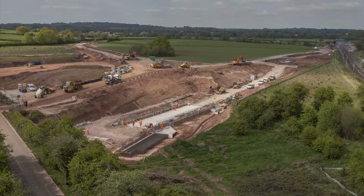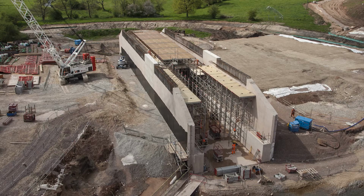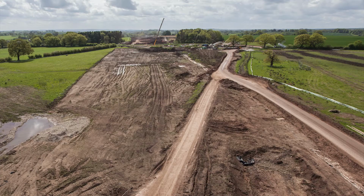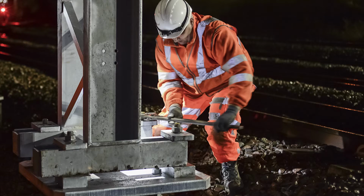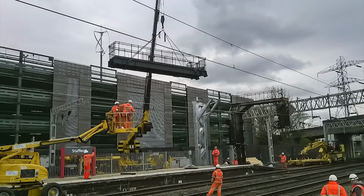VolkerRail are investing £250 million in the construction of a new flyover junction at Norton Bridge, including 11 new bridges and 6 miles of new railway. And at Stafford, we're replacing the existing signalling infrastructure to improve the reliability of the network.